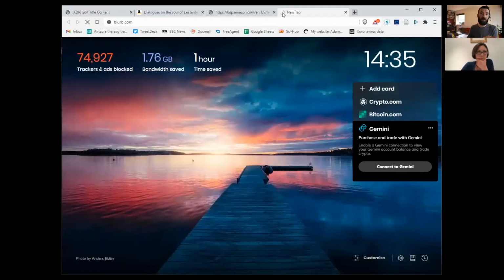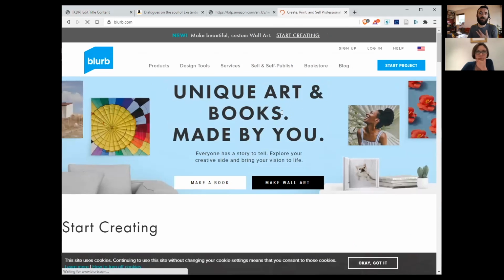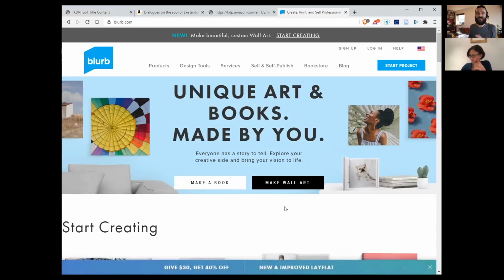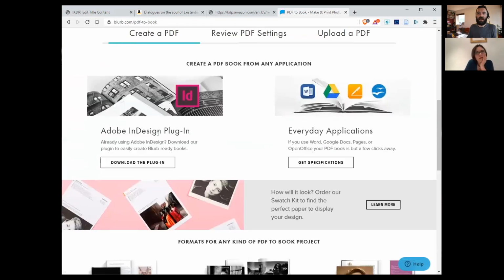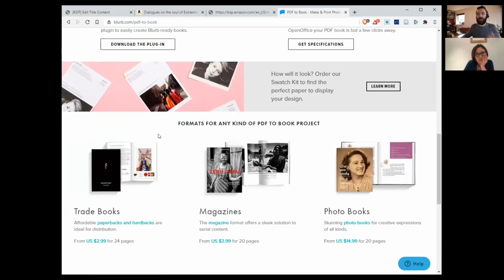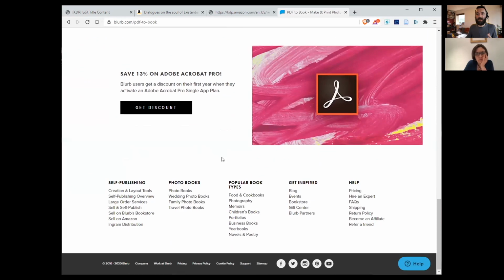The other way to self-publish, it's worth mentioning, is Blurb. Right? Is the simple thing to say. So this is independent of any marketplace. Blurb.com has their own software. They mention InDesign here. They've got PDF-to-book tools. They are kind of bigger, more broad-based than Amazon.